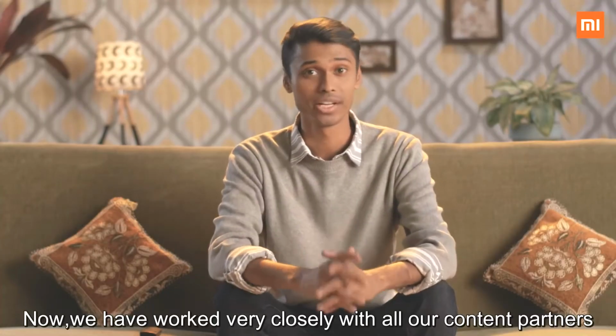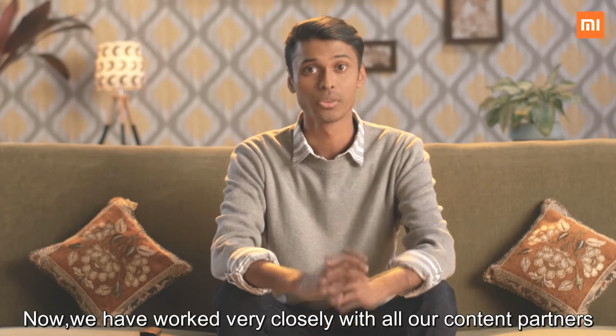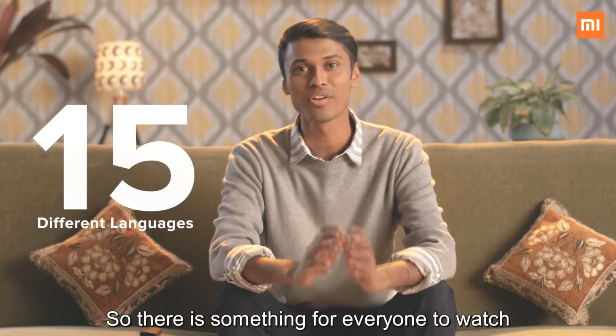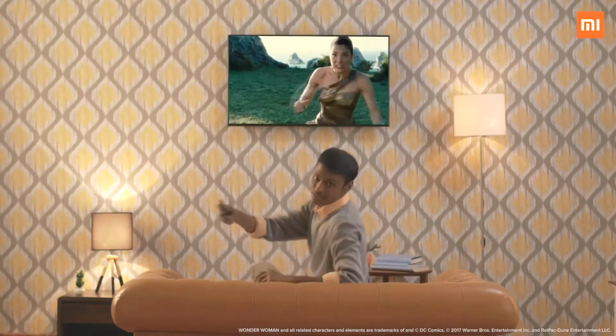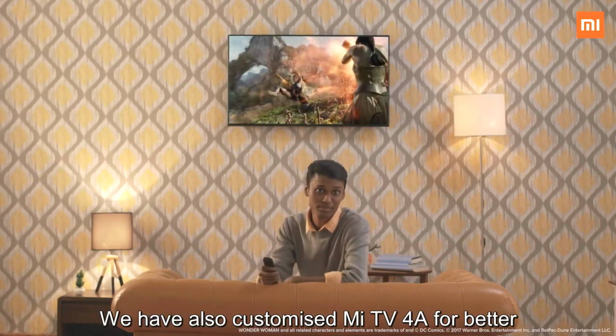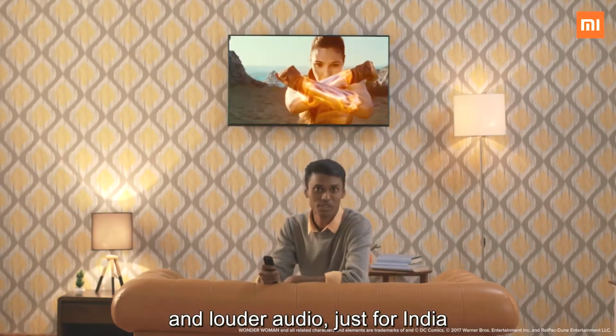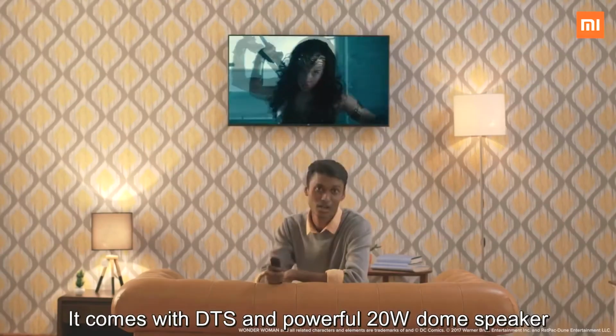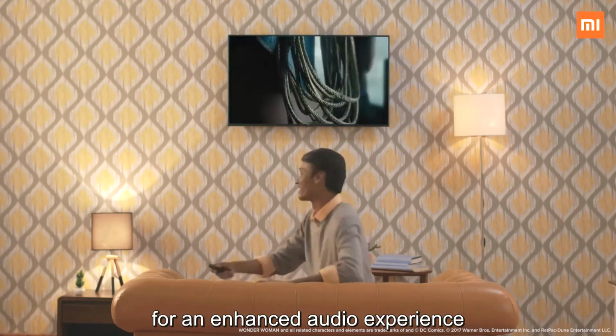Now we have worked very closely with all our content partners to ensure we have content across 15 different languages. So there's something for everyone to watch. We have also customized our Mi TV 4a for better and louder audio just for India. It comes with DTS and a powerful 20-watt dome speaker for enhanced audio experience.